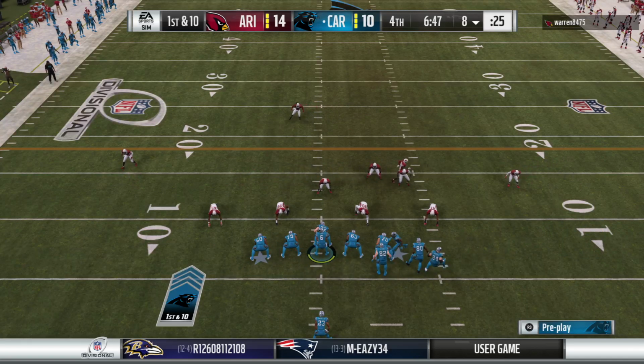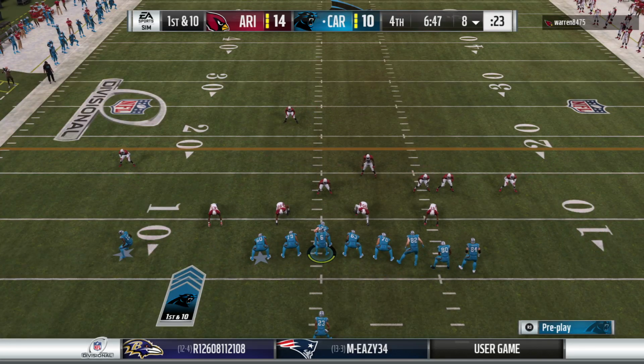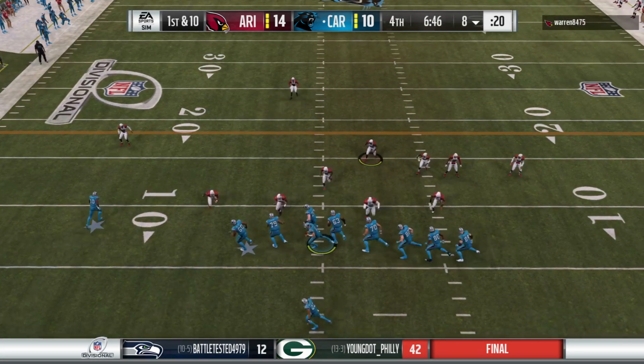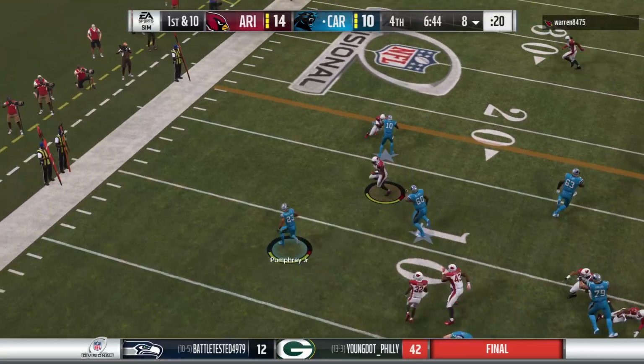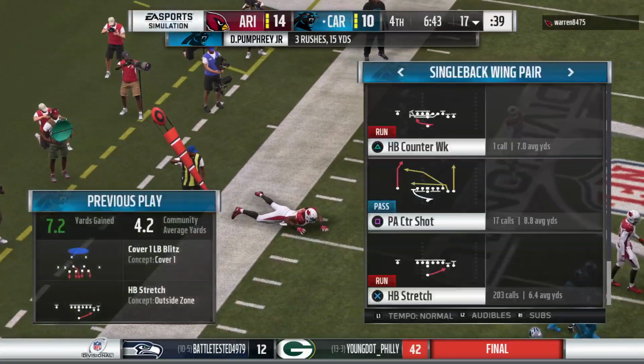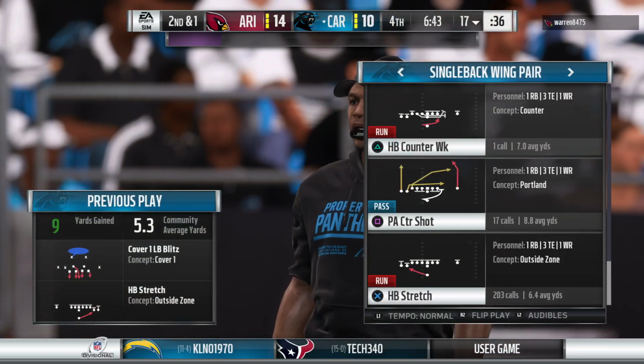But this time on offense, they don't even want to see the field goal kicker trot on the field. They want that ball in the end zone. Yeah, they'll be going for 6. They begin the drive with Pumphrey. Give him 9 on the carry that time, and they're set up with a 2nd and 1.